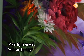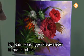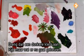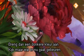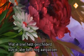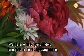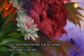Okay. What else do we have going on here? Underneath the flower, many times the values get so close together that you need to put a dark. So watch what happens when we come in and put a dark underneath. You see it pop that flower out of there? So just because it went in really fast doesn't mean you cannot go back and add other stuff, add little darks to bring that out.